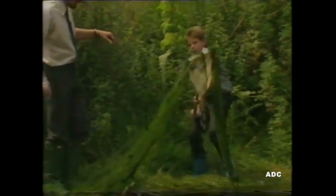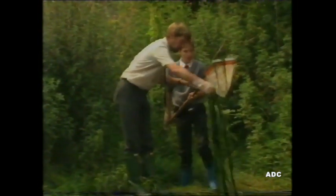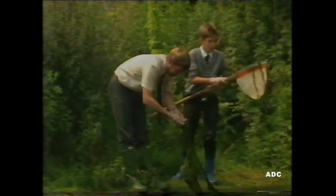Right. Just a moment. Right, now. Okay, you don't need all of that. Let's put some of the weed back. Can we look in the weed? There will be something in there. Let's take a bit of weed.